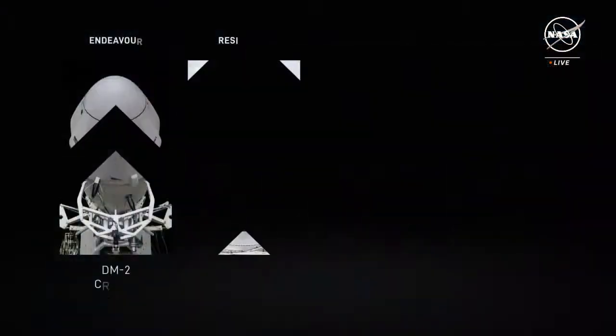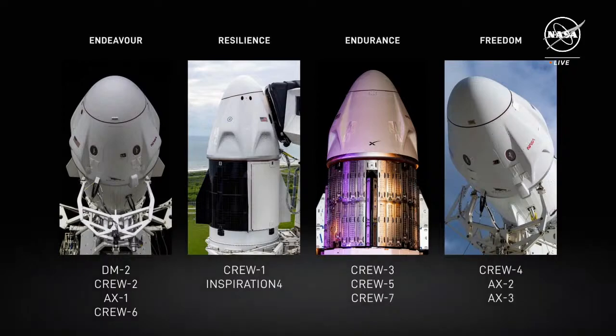So Endurance was first flown on NASA's Crew 3 mission, which is the capsule today. NASA astronaut Raja Chari announced the name Endurance ahead of the Crew 3 mission, which he served as commander. It has since flown on the Crew 5 mission and, of course, now the Crew 7 mission, totaling 3 flights for this spacecraft. A nice little timeline there for the different capsules that we have.